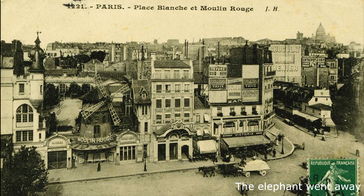Eventually, the elephant disappeared. The Moulin Rouge was rebuilt in 1906, and here we see left of the windmill the empty space where once the elephant stood. I think many people must have missed that. I can imagine that if you are used to that elephant, that you like that.